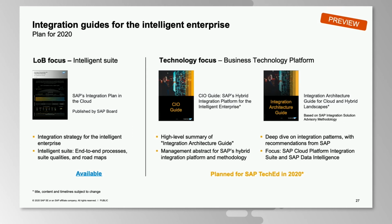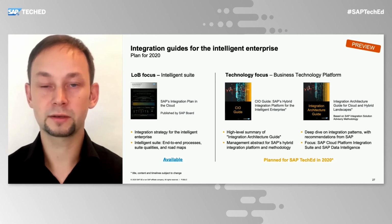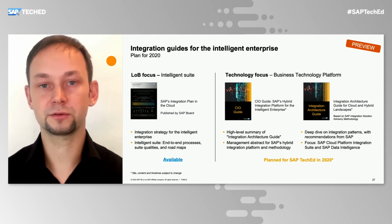In addition, in the beginning we introduced the integration strategy paper, so that's the first reading you might go into to see what we are delivering along the intelligent enterprise. Now what we are going to release even on top is an updated CIO guide. It gives you a high-level summary of how to do integration, architecture and so on. And even further down, we got a lot of feedback on how to do this in detail, which technology to choose. Therefore, we are also publishing an integration architecture guide. It's mainly for enterprise architects to get a deep dive on integration patterns, on technology, with a strong focus on SAP Integration Suite and SAP Data Intelligence. With this, you have a lot of material which you can dive into and which helps you to decide on the best integration and even extend your end-to-end scenarios.